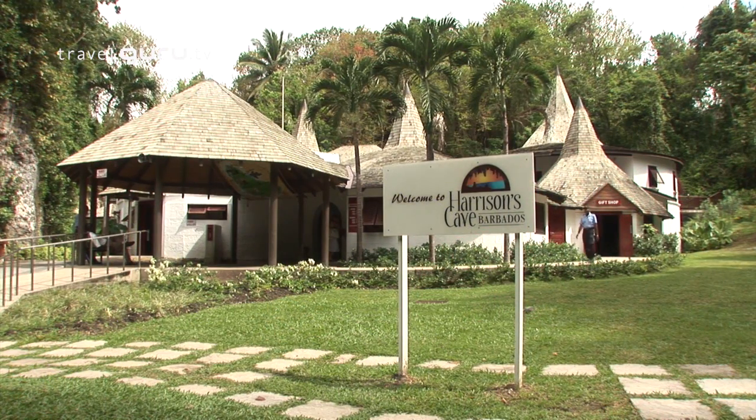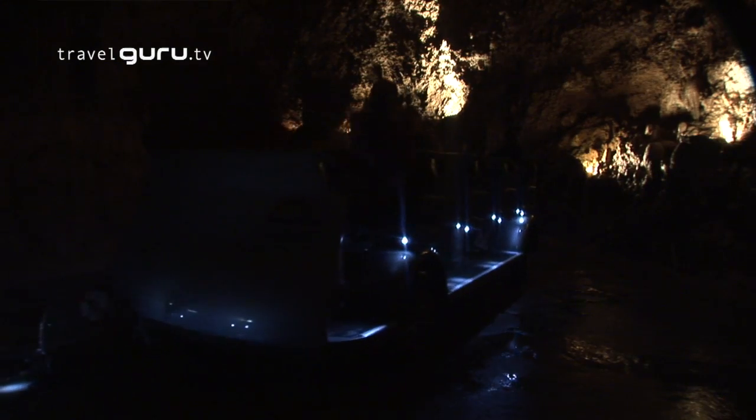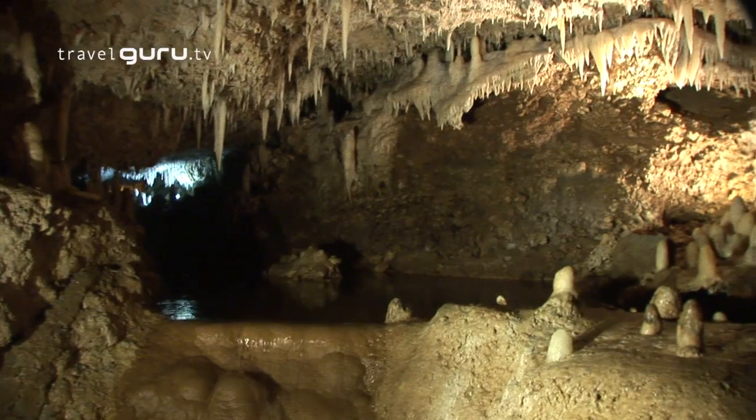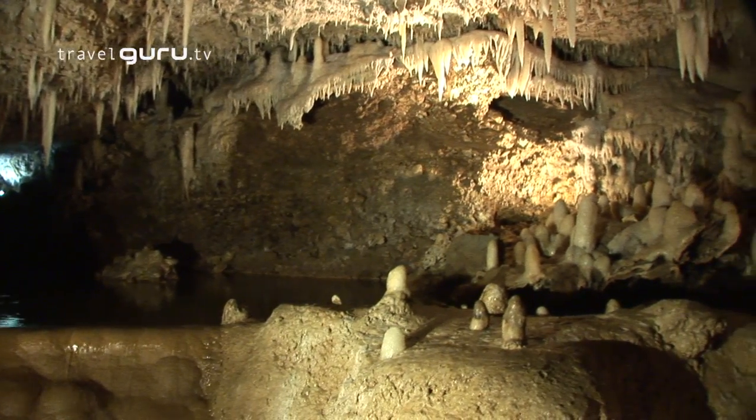Harrison's Cave in the central uplands is another popular attraction. A guided tour by tram takes you through the crystallised limestone cavern. It's very impressive, especially when you learn these caves were only fully discovered and mapped in the mid-1970s.